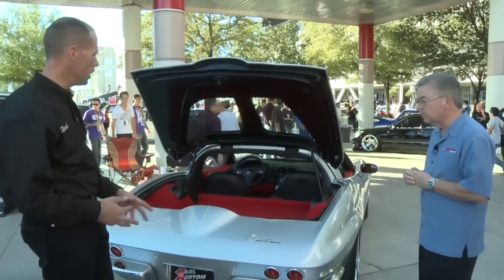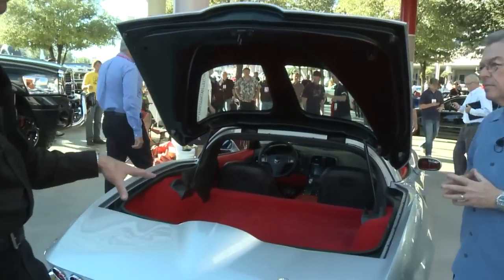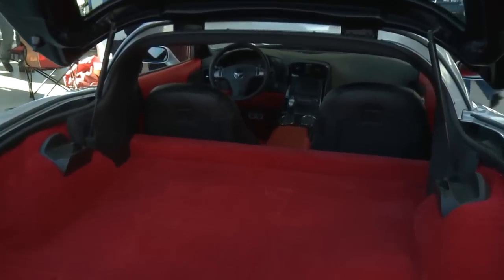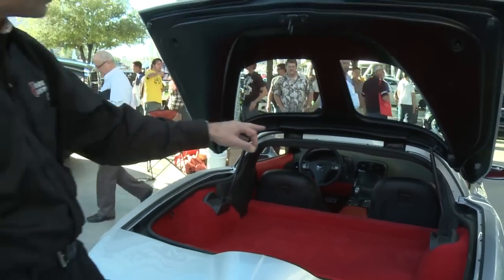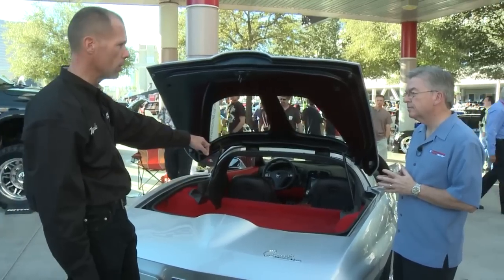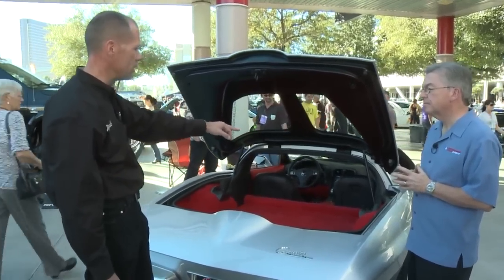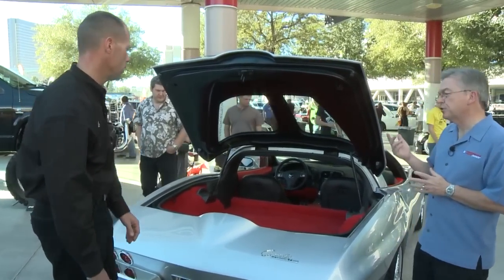So the cut-down seats are standard with the package. Whether the customer chooses to take those or not is up to the customer. We changed the door panels on this particular car, we changed the console cover, and then we put the seat inserts on this particular car. Okay, very good. So let's pop the hood just a second while we're here.